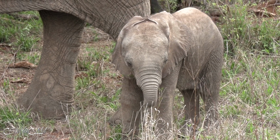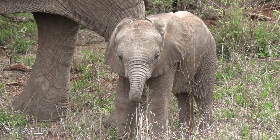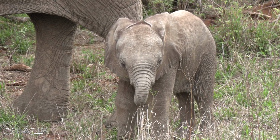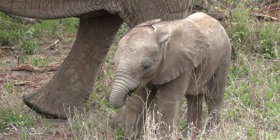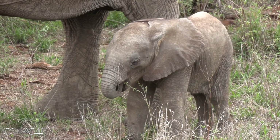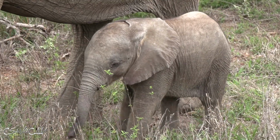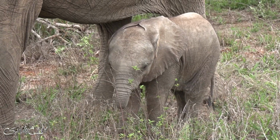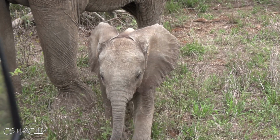So guys, in the first 3 months of his life, that trunk is going to be quite an oddity for him. After that, he slowly but surely gets the swing of things. But they only pick up the full use of the trunk like the adults here at roughly 3 years old. That's also when their diet switches from milk to all solid foods completely.